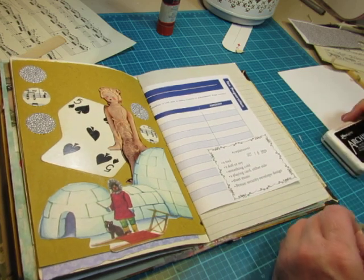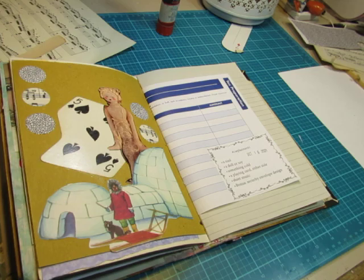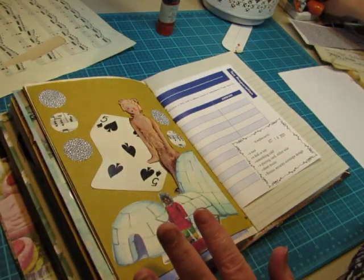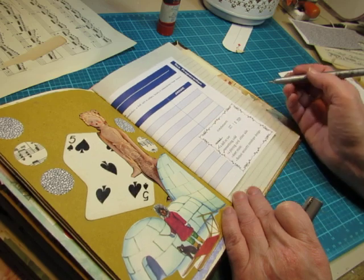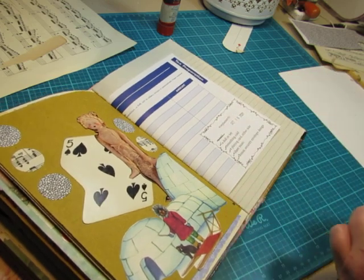October 16th. There we go. We used not a tool, but a doll, something cold, a playing card, some sheet music, and a security envelope.